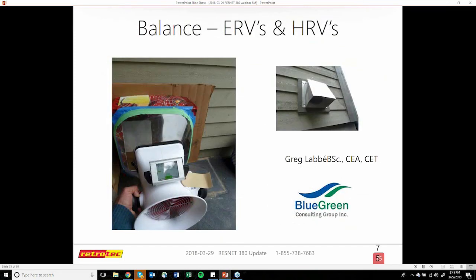And so I'm sure some of you probably deal with ERVs and HRVs. You can use these same flow hoods or exhaust boxes to give you an idea of what's going on, to measure that at the termination.